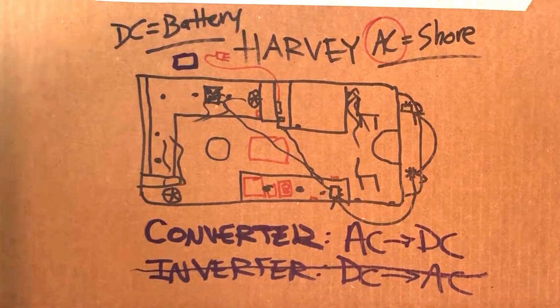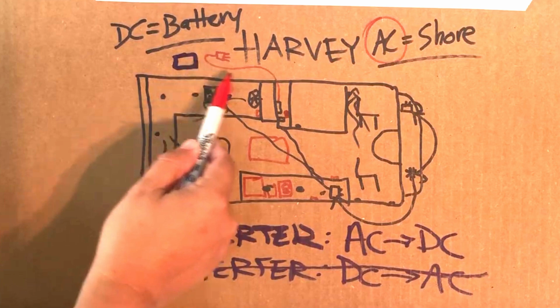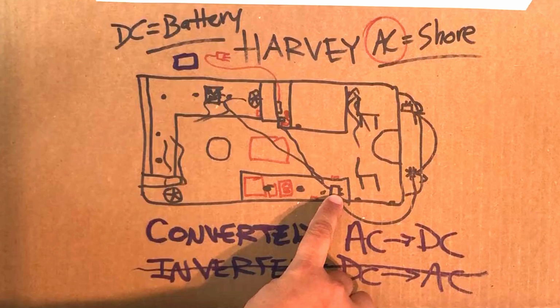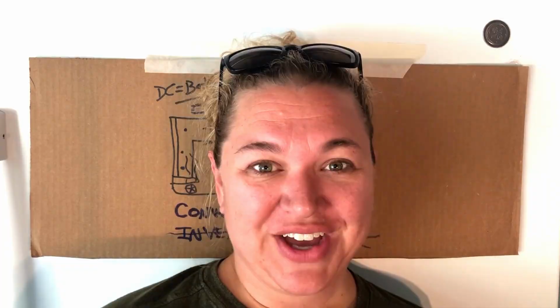It's a little box that will mount in here somewhere. Who knows? We'll call it right there. It is going to take our AC power, and when we're plugged into shore, it's going to power all of those DC items. In other words, when we're parked at a campground or we're somewhere using our generator, we're not going to be using the battery power in order to use our fans and our lights and things like that. We'll be able to use the shore power to power all of our DC battery type of items. So it's easy as that.